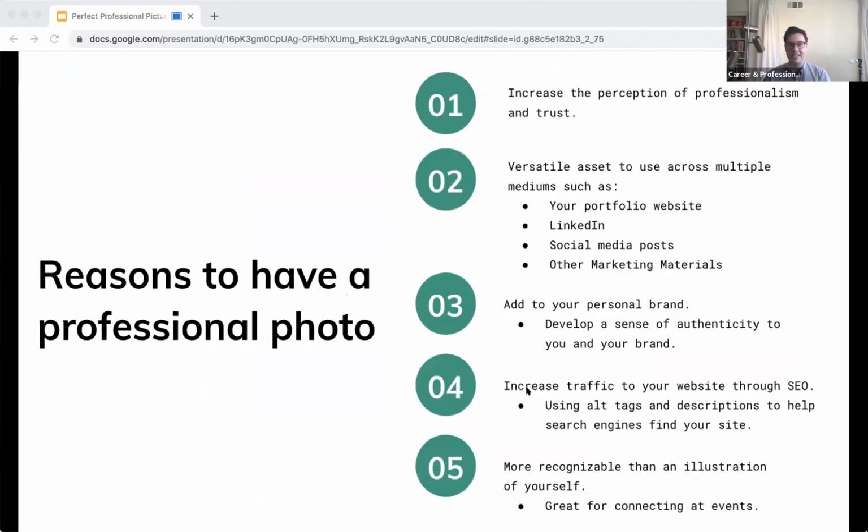Thinking about the reasons why to have a professional photo, you definitely want to increase the perception of professionalism. It's good to have a nice headshot because it shows who you are professionally and how you want to represent yourself professionally. It's also a versatile asset that can be used across multiple mediums. We talked about utilizing it for your portfolio website and your LinkedIn. You may want it for social media posts as well, and other marketing materials that you might be sending out to employers.